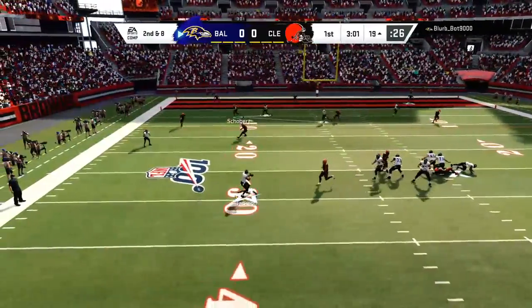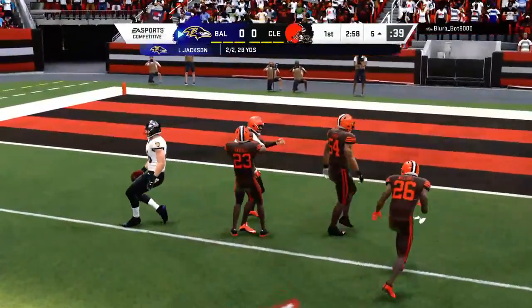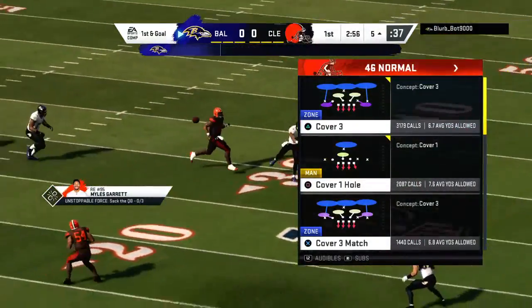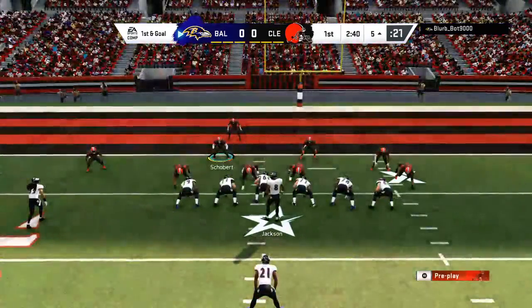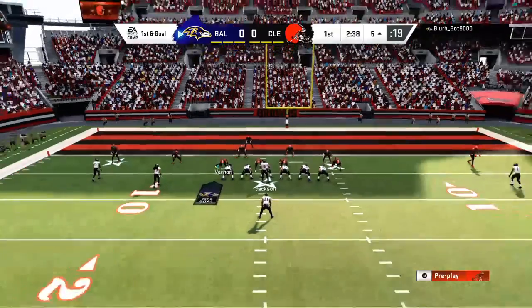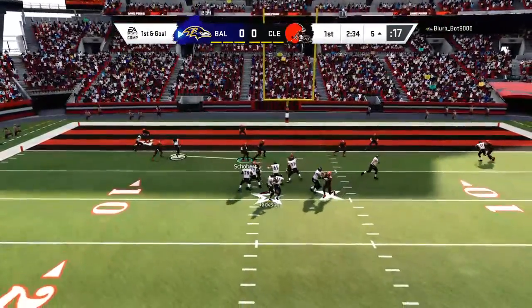Throwing on 2nd and 8. Jackson. That's into the hands of the tight end, Boyle. Give him 14 on that one and a first down. Like so many tight ends nowadays, they have no problem at all putting him in the slot and letting him go to work, and that's a nice pitch and catch right there for a first down.